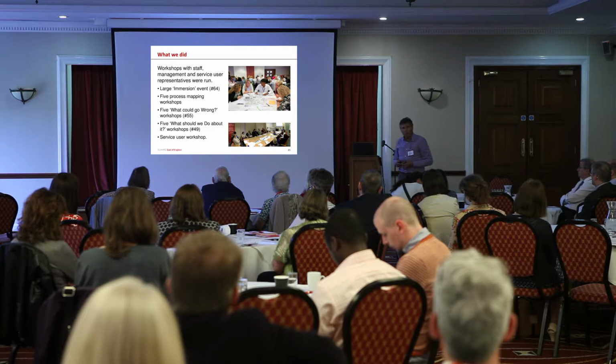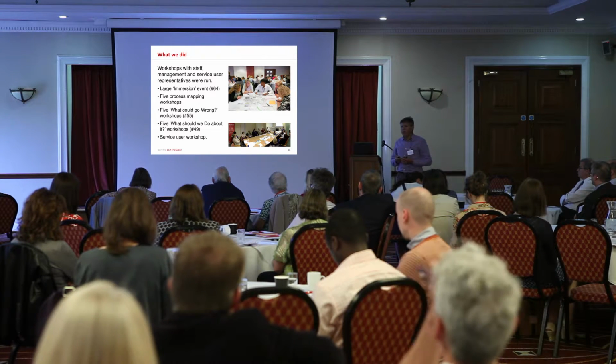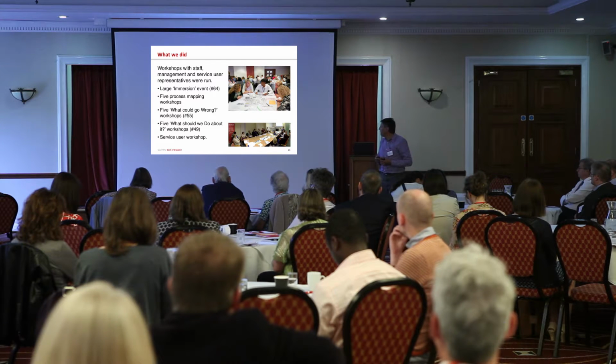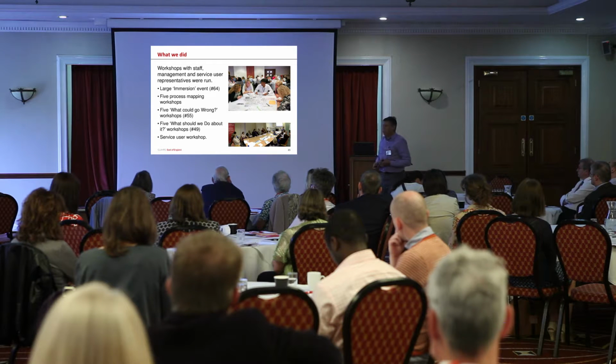And service user workshops. So service users are very much integrated within this project, and we have some representatives today that have been involved in that. And here's some pictures of us in the workshops.